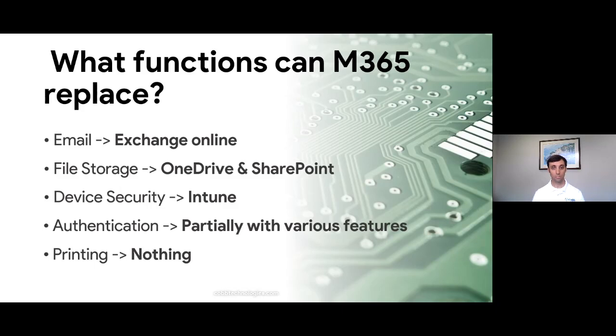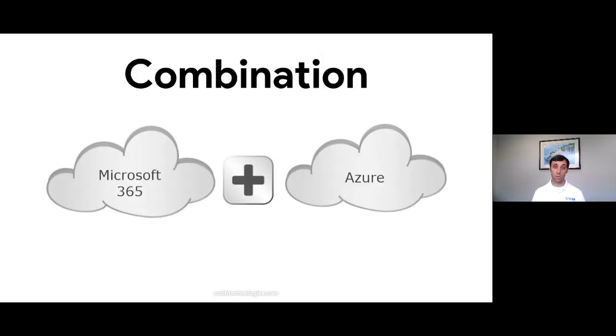So what would you say to a small business owner if they really want to put everything in the cloud and not have anything on site anymore? A combination of an M365 subscription with an Azure cloud server can accomplish this. By adding M365 to your environment, you'll get things like Exchange Online, OneDrive and SharePoint, and Intune. You'll be able to do all those things that you do on your local server right now.